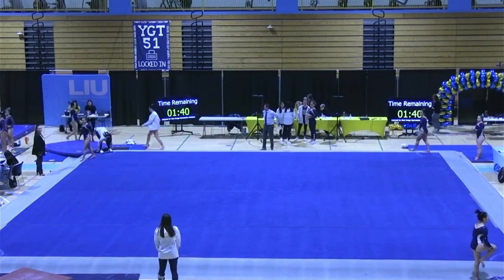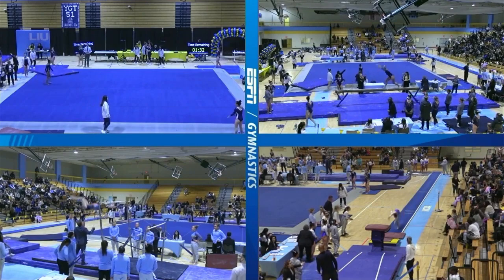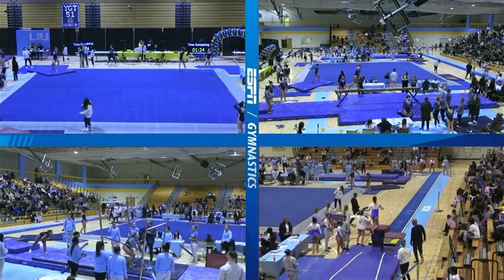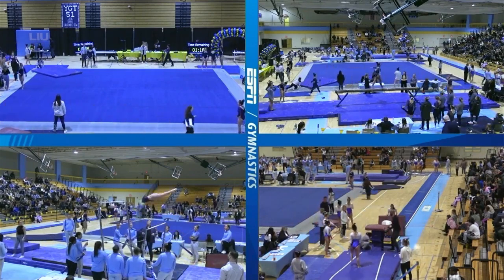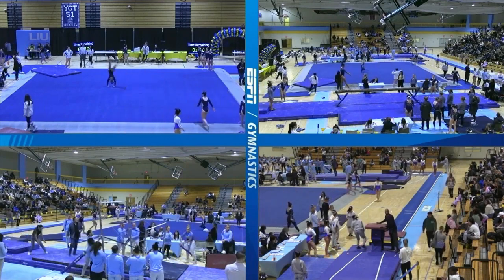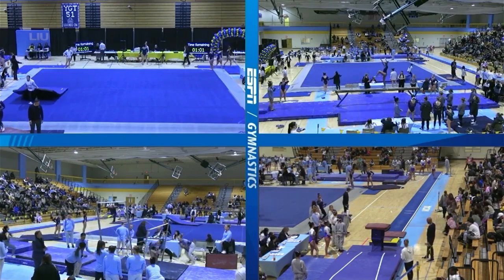Each team will be moving to their next event. So we will have LIU on bars, UNH on beam, Yale on floor, and Southern Connecticut will go to vault. A few exciting things that I'm looking forward to seeing in this rotation is Marisa Carraro. She's a freshman for LIU who just arrived in January. She is an Argentina national team member and was just at the World Championships. She has really pretty extensions, so watch out for her on her bars routine.